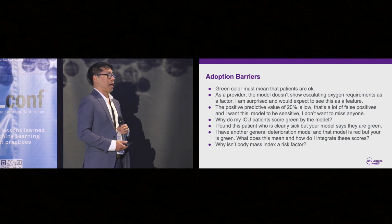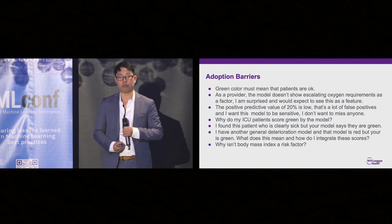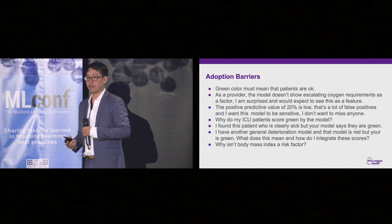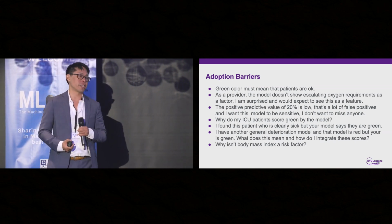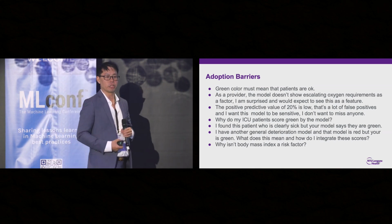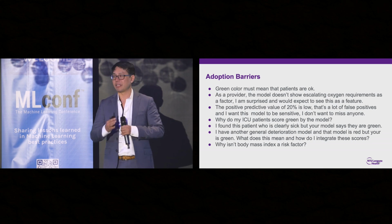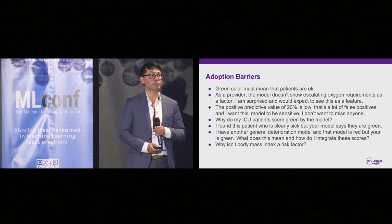And then why isn't BMI a risk factor? So very early on, BMI was definitely a risk factor for getting COVID and having worse outcomes. But it turns out, for those that are causal people, this gets conditioned out by all the other features that you have. So once you come into the hospital, once we know your oxygen, once we know all your labs and other things, the BMI doesn't matter anymore. And so we have this conversation, right, with our users.